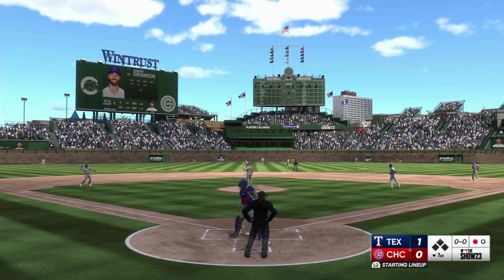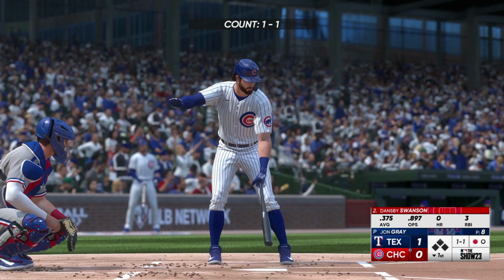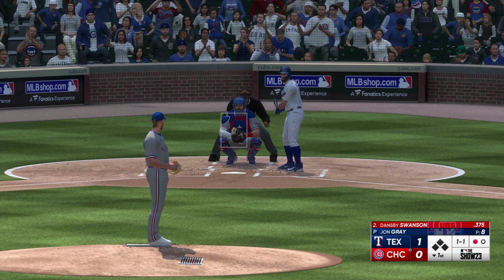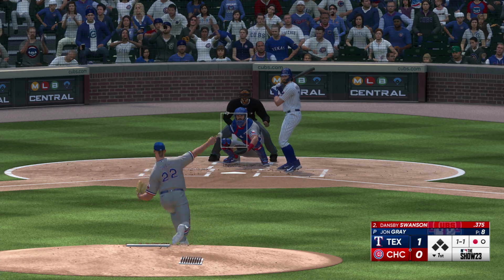Batting second, the shortstop, Dansby Swanson stands in. This is a guy who kind of had a target on his back. #1 overall pick out of Vanderbilt. People were expecting a whole lot, comparing him to Derek Jeter.